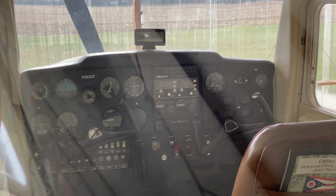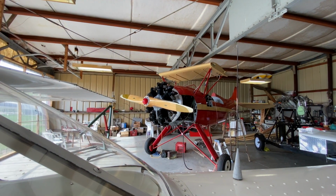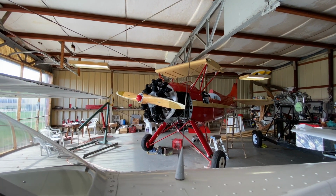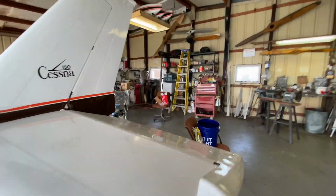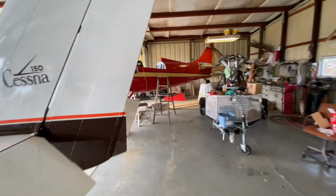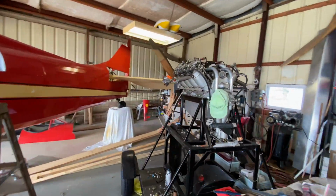It's a great looking 150. Look at that baby though. That's awesome. Let's go take a closer look. And this, oh man, dude.